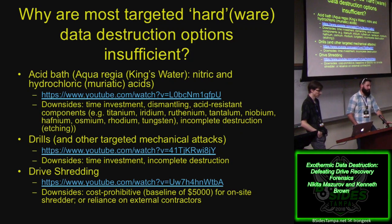So drilling. I know people said you drill disks, and that's cool, you can do that, sure, but there are some downsides. It takes time, and it even does leave stuff on the disks that could be recovered. I mean, it takes a lot of time and money. It's not the cheapest method, but there are ways to try to pull partial data off of things like that.